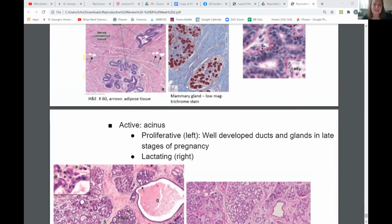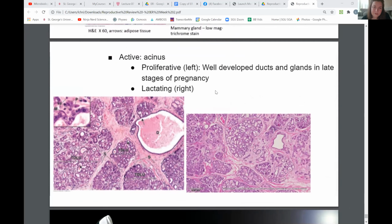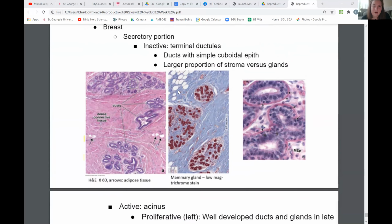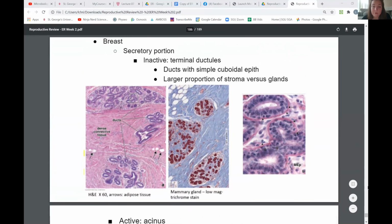Prepubescent. Yeah, you could say prepubescent, but if you notice in the active, it shows late pregnancy and lactating. And so I don't know if it returns to inactive afterwards. The term inactive does imply that in any non-lactating breast, this is what you would see, because again, prolactin, remember, is going to initiate the development of all of these structures within the breast that are going to allow for milk production and lactation and everything.